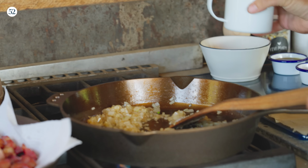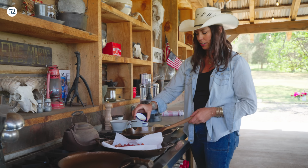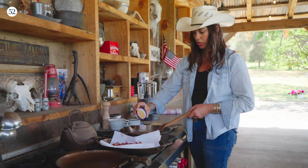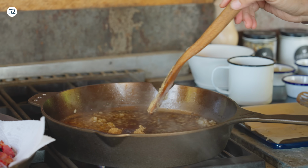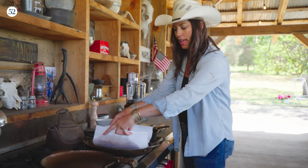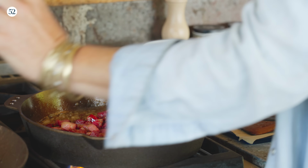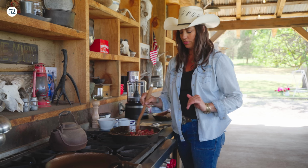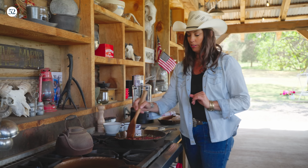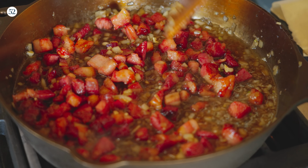And I'm gonna add the rest of my ingredients. So my coffee is gonna go in here, apple cider vinegar, maple syrup, a little brown sugar, and I'm gonna turn my heat down and mix this together, letting it simmer. I'll add my bacon back in, keep my heat on low, and let this simmer for about 25 minutes for all these flavors to combine before I put it in my food processor for the final step in the bacon marmalade. All right, while this simmers down, we're gonna make our tomato jam.